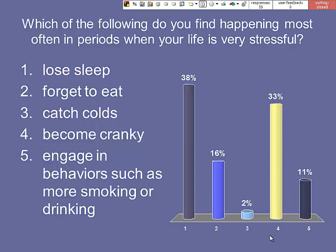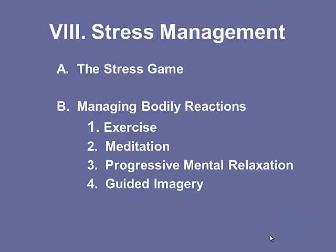Because remember, stress is trying to help you survive. So it's an unconscious reaction. And when you're under stress, you're trying to survive, and sometimes we don't even know we're under stress until it gets to be so overwhelming, and then we have anxiety-based issues. So if we want to learn stress management, we need to get into what's called the stress game. Now, I'm going to come back to this. Just let me show you the stress game, and I'll come right back to this.